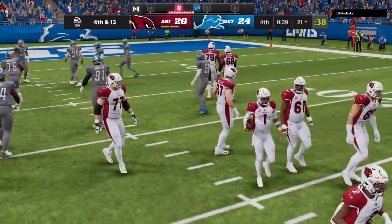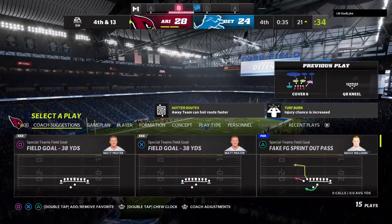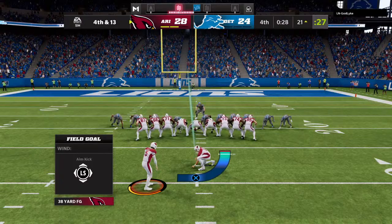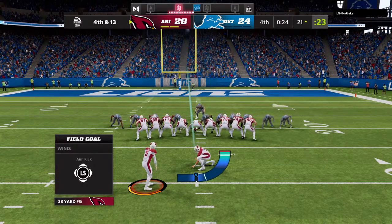Well, they certainly didn't appear to be fired up about their options throwing the football. So, to me, this seems like a case of just kind of taking their medicine there, run the ball, see if they could pick up something. Instead, they were throwing for a loss. A 38-yard attempt.